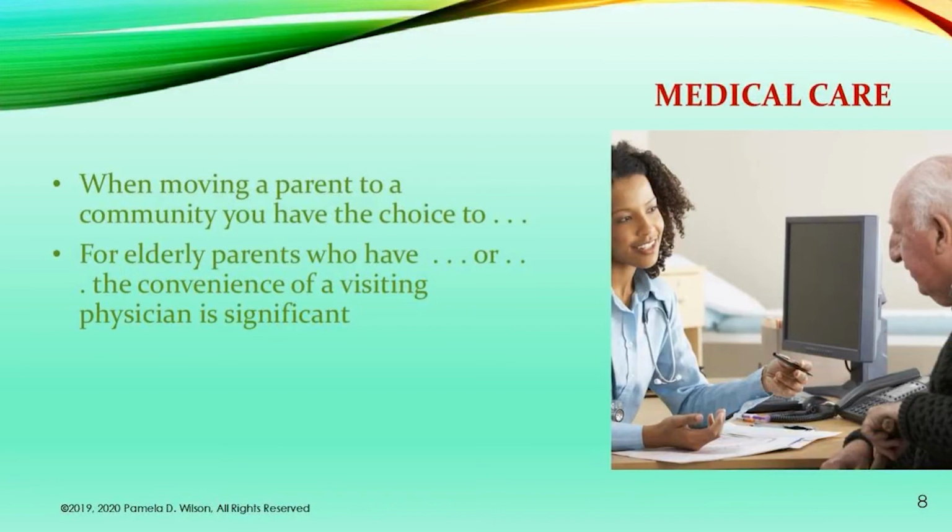Let's talk about medical care. When you move an elderly parent to a care community, you have the choice to keep your current physician, or you can change to a physician that is associated with visiting the community. Communities will do that because it is a great convenience, but it's a personal choice. For elderly parents who have mobility concerns or frequent medical changes in condition, having a visiting physician can save you a lot of time, and it can be very beneficial to your parent.